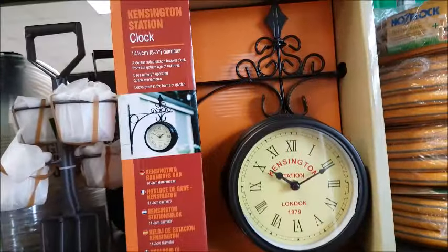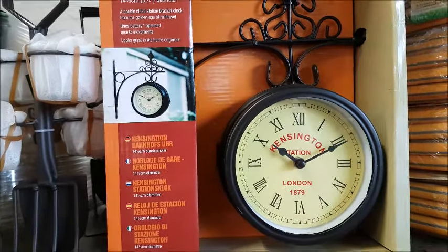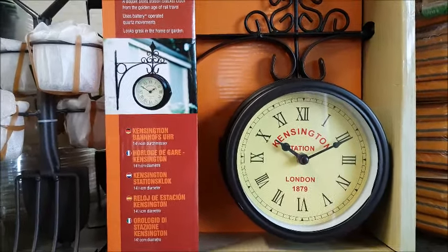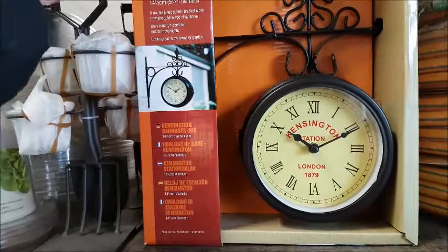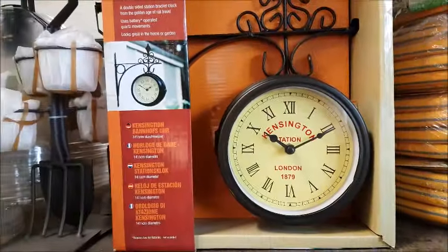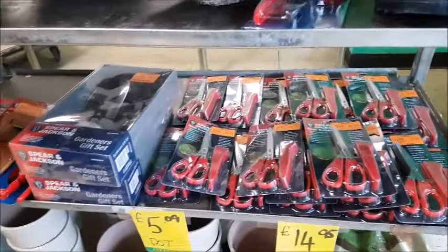I've got fresh soil in my own shoes. Oh, don't be disgusting. I like that. Look, can you have that in the garden? Look, that lovely clock. Don't you like that? I think it's beautiful. Kensington Station clock. It's like Victorian. Oh, that's nice. Tea light holder. That's unusual. A tea light holder with a garden fork and spray. I prefer the clock. I like the clock hanging up, in case you're out there and you want to see what time it is.